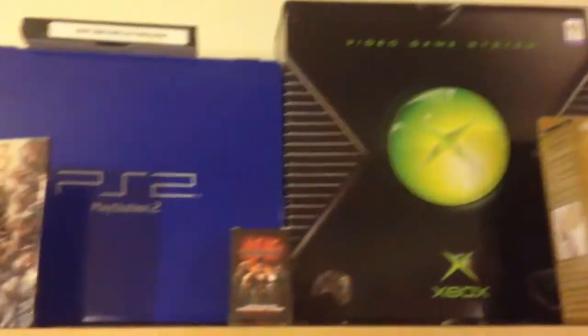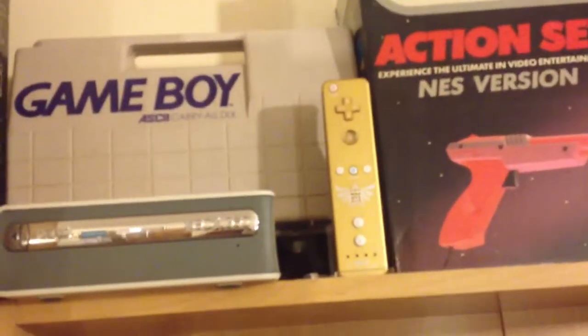Got a neon Superman light. Got some old console goodness, Xbox, PS2. There's a Game Boy case up there. It's a pretty cool Zelda limited edition Wiimote. You've seen that before. My Hot Toys Heath Ledger as the Joker. Then you've got a movie from Texas Chainsaw Massacre, which is pretty cool. Then you've got Jaws.